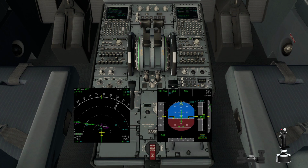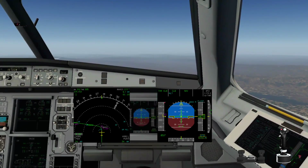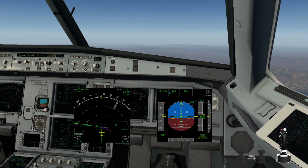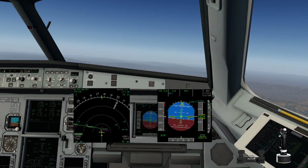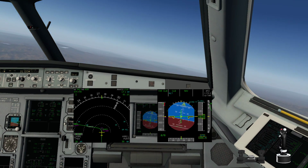Beijing Control, good evening, Asiana 314, climbing 6,000 meters, squawk 3065, approaching Alpha Alpha 431. Asiana 314, Beijing Control, radar contact, climb and maintain 1,700 meters. Climbing 10,700 meters, Asiana 314. 10,700 is 351. Level 3517, 100,700 meters and fly level 351 blue.